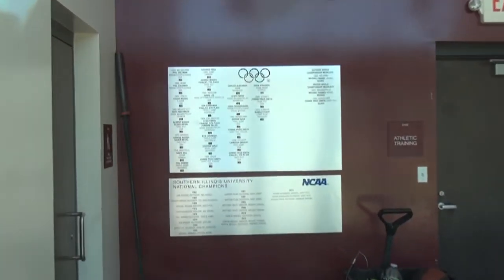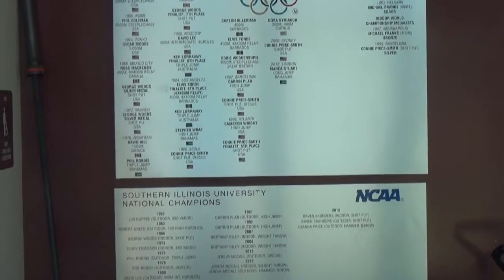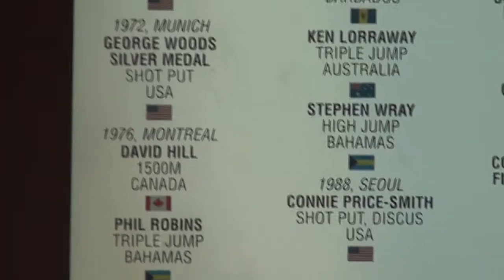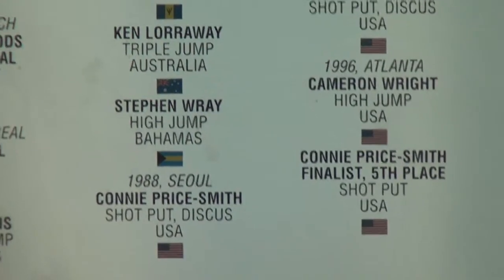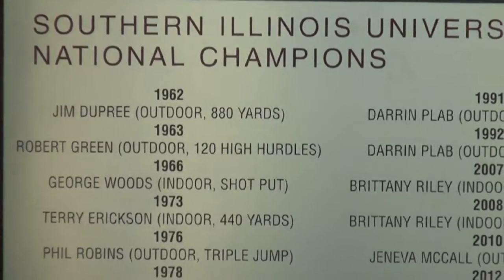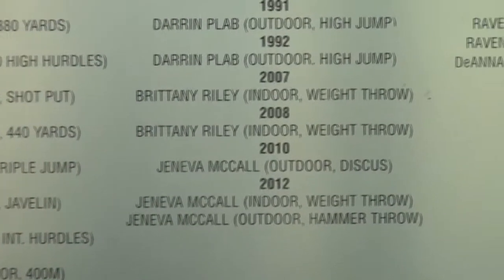So we're going to peer in the window here since the facility is closed at this point. But this is a board. It's got two things. It's got everybody from the school that's been in the Olympics, and then at the bottom you have some of the Olympic folks here. Let you take a look. This is going back to 1956. Some folks are American, you've got a few Canadians there. Shot put, triple jumpers. And these are people with NCAA championships. This one starts in 1962. Got a couple of indoor 400-meter runners here.